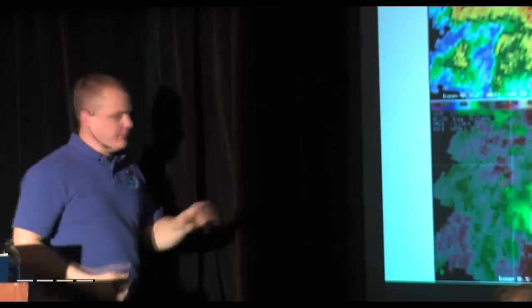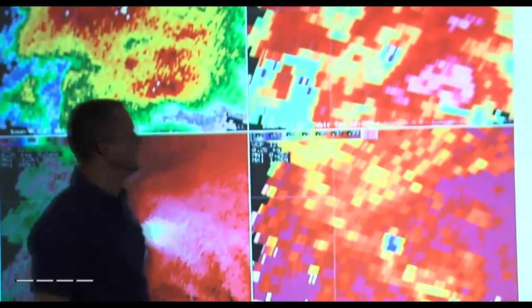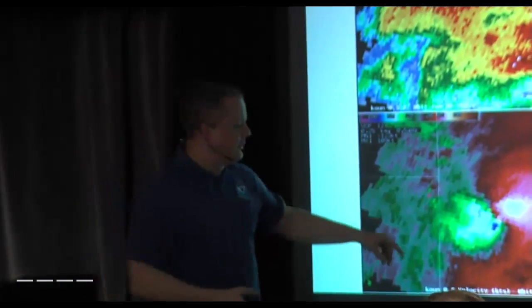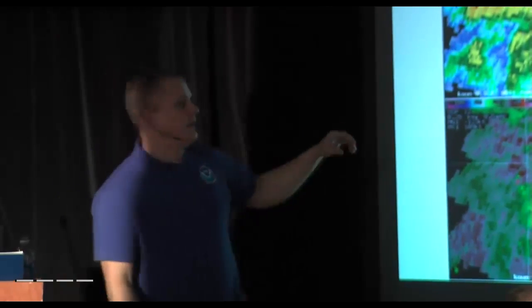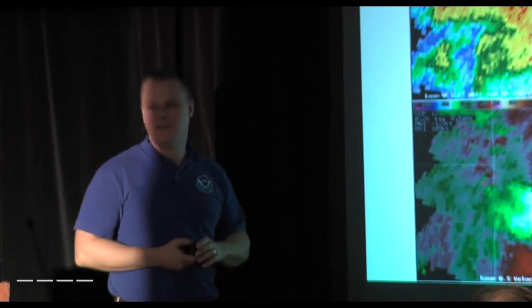Does anyone see debris on this particular image? So here's velocity, correlation coefficient, differential reflectivity. So pretty easy to pick a debris ball out there. Reflectivity, would you be able to pick it out? No, not so easily. And on the ground, would you be able to see that tornado? What do you guys think?